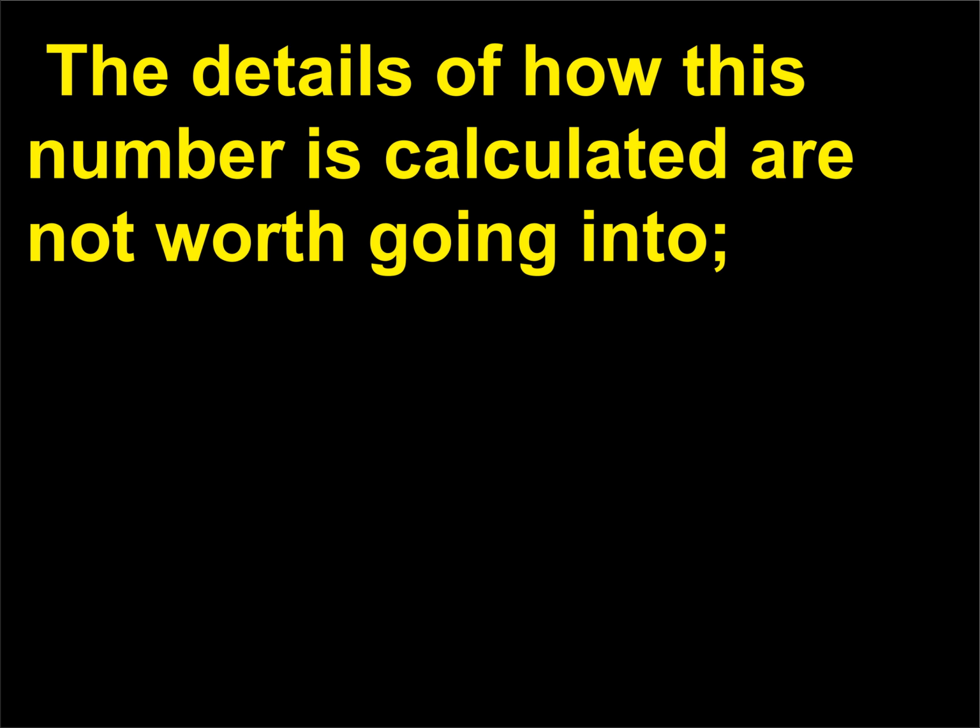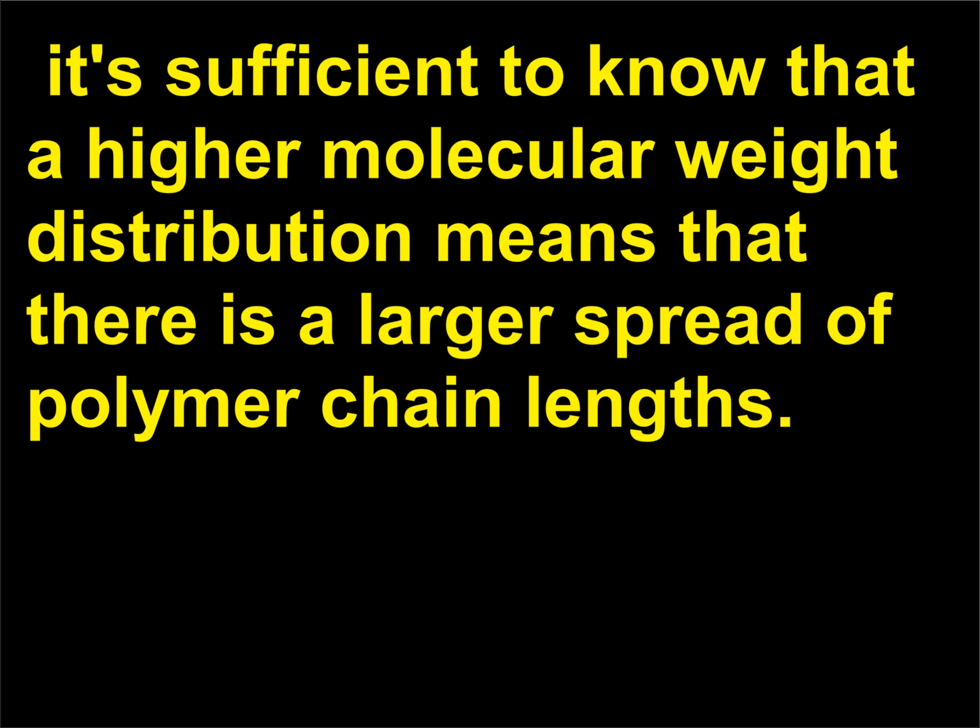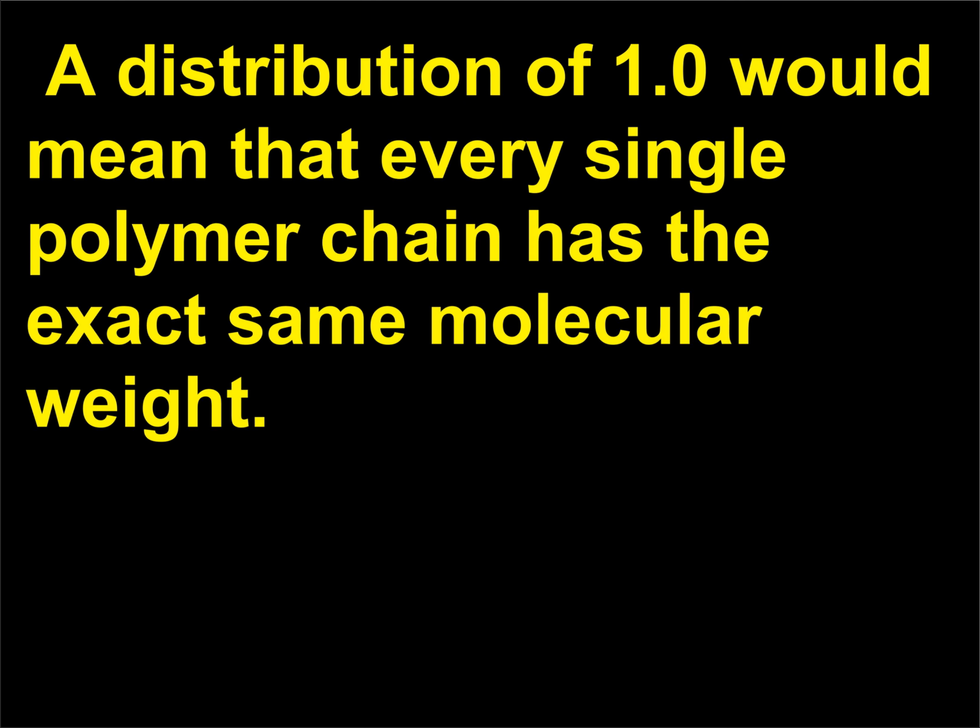The details of how this number is calculated are not worth going into. It's sufficient to know that a higher molecular weight distribution means that there is a larger spread of polymer chain lengths. A distribution of 1.0 would mean that every single polymer chain has the exact same molecular weight.